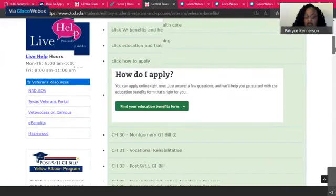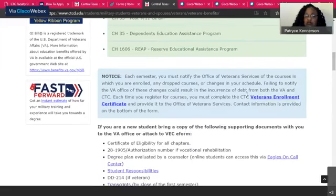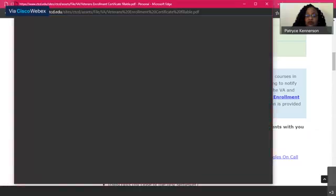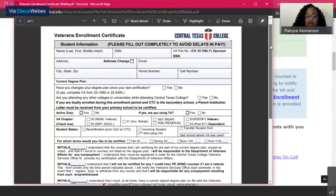And there is a lot of information. If you get into the middle of the screen, there is this big blue box, and there is this blue outline statement that says Veterans Enrollment Certificate. If you click on that, let's see if it'll actually come up for me. It should be a PDF format. I'm hoping it'll come up. Perfect, it does. And this is updated.